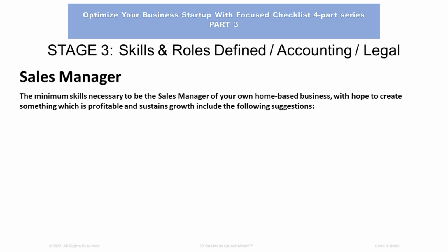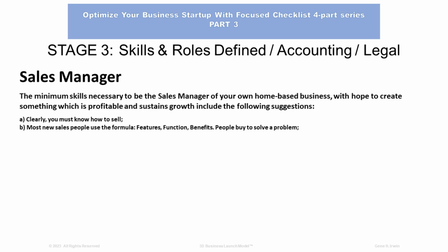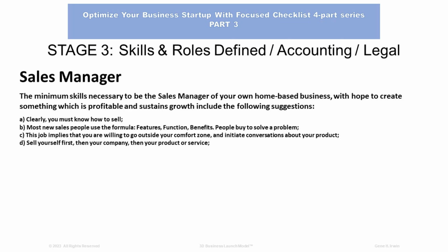Sales manager. The minimal skills necessary to be the sales manager of your own home-based business with hope to create something which is profitable contains the following. A, clearly you must know how to sell. B, most salespeople use the formula features, function, benefits; people buy to solve a problem. C, this job implies that you're willing to go outside your comfort zone and initiate conversations about your product. D, sell yourself first, then your company, and then your product or service. E, trust is a big issue from the perspective of the client. If they don't trust you, they're not going to buy anything.